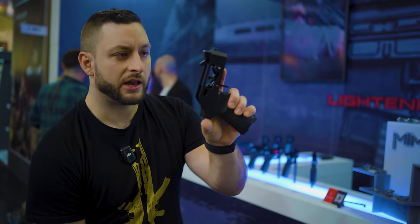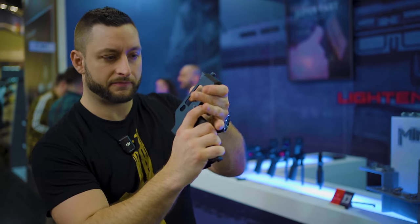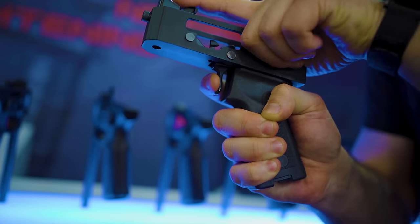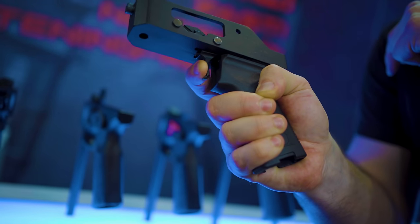You know the MIMTAC performance trigger for the AR? Well, now they have one for the AK. Now, this is still a prototype, but the same logic applies. Very short reset, very short travel, lightning fast.